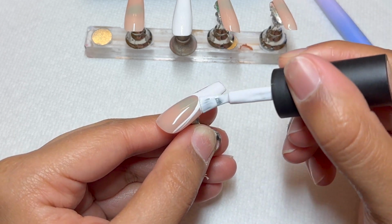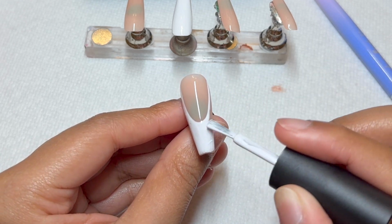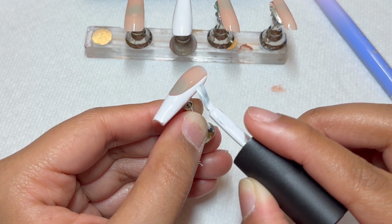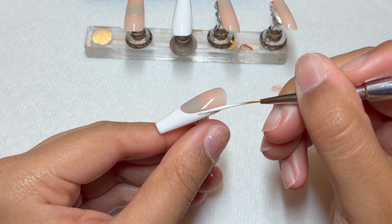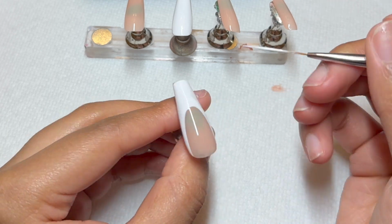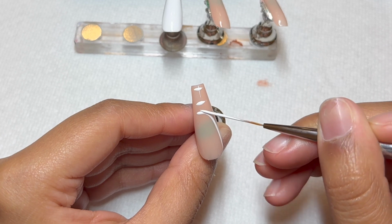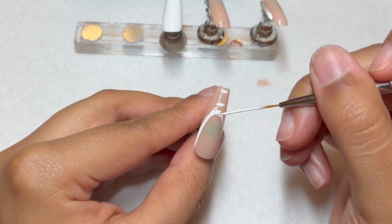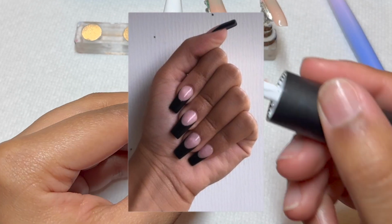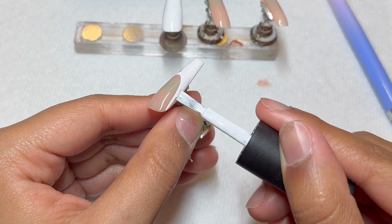So as you can see here, I'm just finishing up these French tips, being sure to get a really nice smile line on each of them. I've gotten so much better at doing French tips this year, and I'm really proud of myself because that was actually something that was on my goal board, vision board this year. So claps for me because I've actually improved so much. I think just looking at some of my first French tips that I've done is actually low-key embarrassing. I'm so much better at it now, and I feel like it just shows my progress and my improvement.